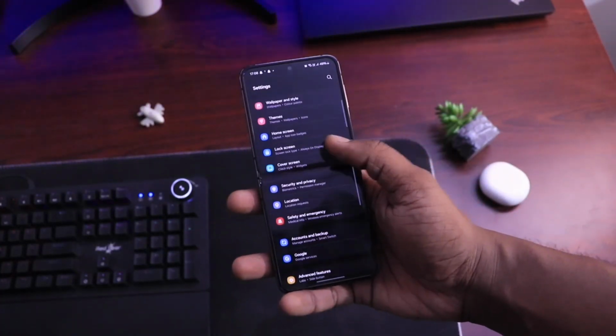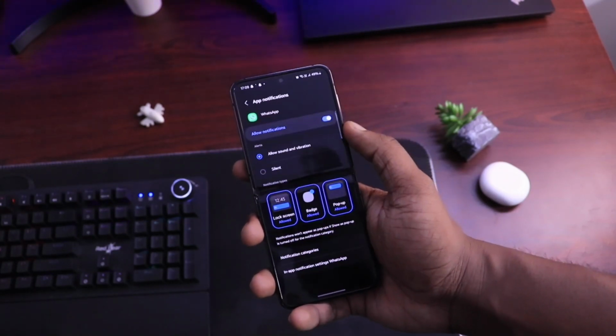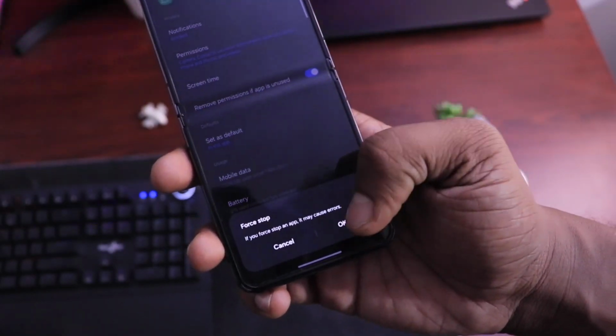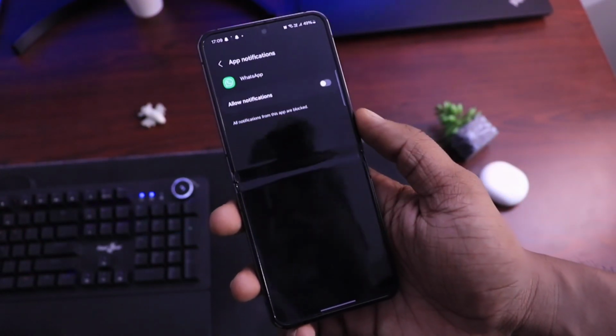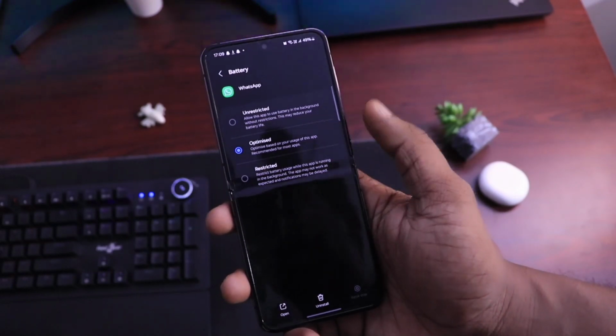After this, Android users have to go to the settings, then under apps, select WhatsApp. Turn off WhatsApp notifications once and then force stop the application. After this, turn on the notifications back and under the battery optimization settings, change it to unrestricted from optimized settings.